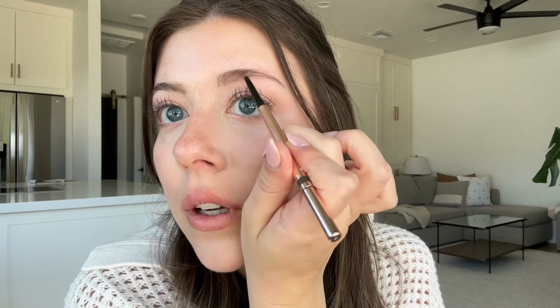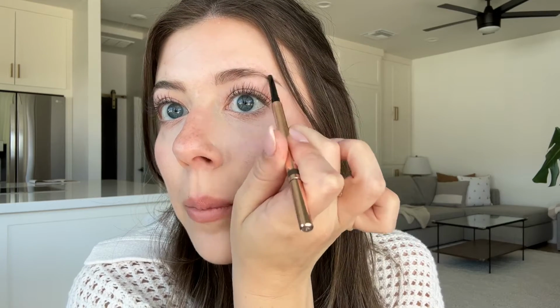You don't want to just fill it in like a block. You want to kind of feather the pencil in the direction of your eyebrow hair so that it mimics your eyebrows so that it looks natural. And then at the end, I like to go in and fluff it up.